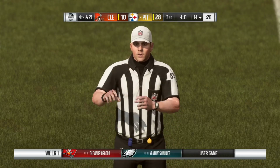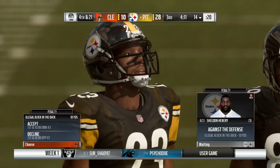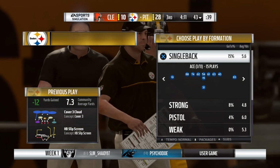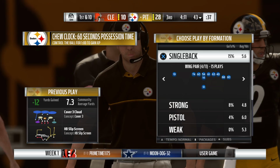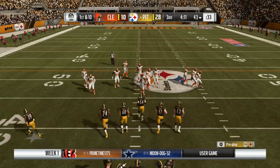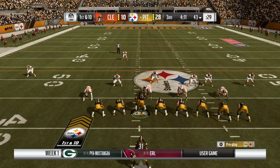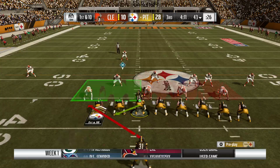Illegal block in the back. Return team. And that negates a pretty decent punt return. And the goal is to gain a first down on a punt return, which is 10 yards. This was much more than that, but it is going to come back due to the illegal block in the back. So the special teams penalty cost some yardage there as they come out on 1st and 10.